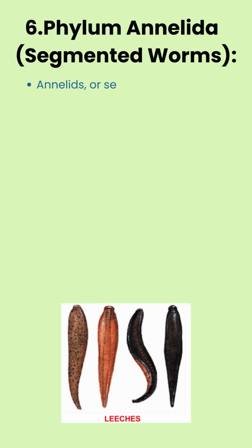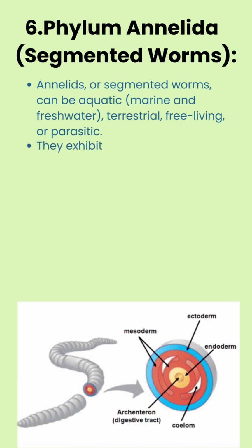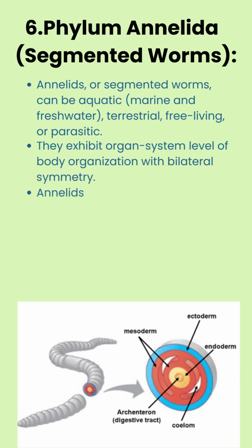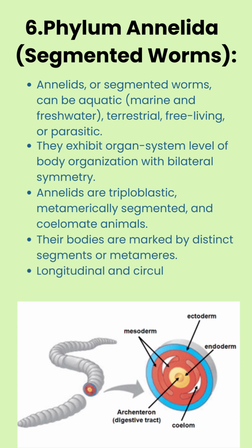Phylum Annelida, also known as segmented worms. Annelids, or segmented worms, can be aquatic, marine and freshwater, terrestrial, free-living, or parasitic. They exhibit organ system level of body organization with bilateral symmetry. Annelids are triploblastic, metamerically segmented, and coelomate animals. Their bodies are marked by distinct segments or metameres.